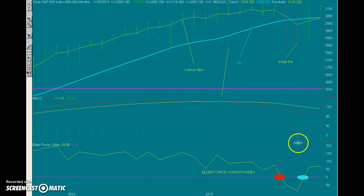If we look at MACD, it is indicating that the bears are losing strength here because the histogram bars are getting shorter and shorter, at least for the three of them here. If we look at the bottom of the chart, we find that Elder Force index is now above the zero line once more, indicating that the trend is up and supporting that interpretation. So we'll take a look at the weekly chart next of the S&P 500.